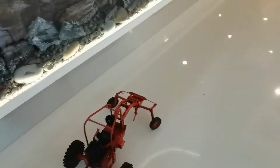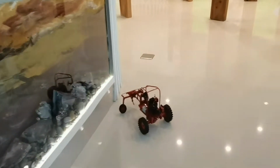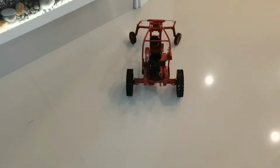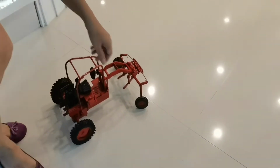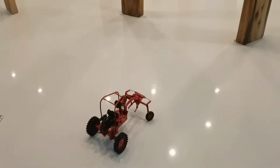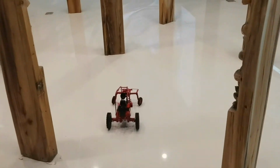So these are miniaturized models of the real thing. But this is good for even small hectarage, acreage. This was meant for vegetable farmers, organic farmers, small growers. There you go. Nice.